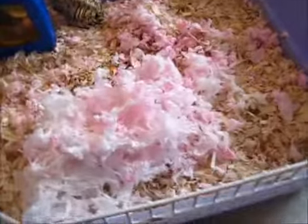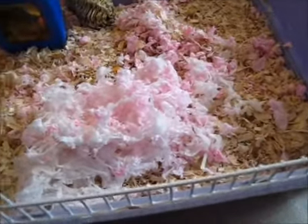Okay, so I just dumped out all the stuff that was in her strawberry, and this is it. So most of the... Whoa!